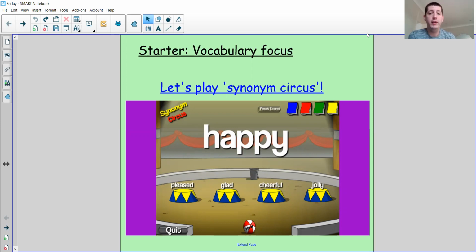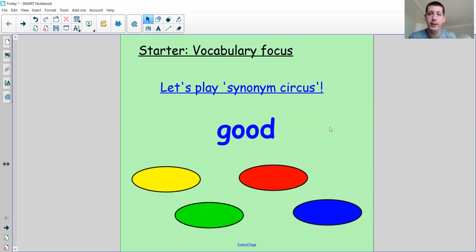Well, if you were writing a set of instructions and you used the word good several times in the work, it's just a bit boring, isn't it? So we want to up-level our vocabulary to try and use a range of different words. So I'm going to show you the word good. And then there are 4 balloons there, a yellow, a green, a red, and a blue, with words that mean the same as good. If I was in school, I'd probably give you around maybe 1.5 minutes to see if you can come up with as many words as you can that mean the same as good, so synonyms for good, and then we pop the balloons and see how many of those words you came up with.